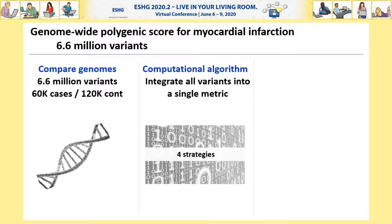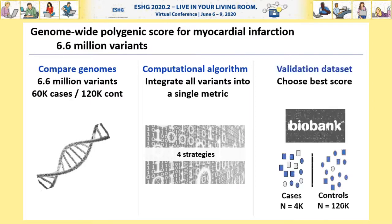And here we used a variety of different computational algorithms that have been proposed by others, 4 different strategies. And we then took these 4 scores into a validation data set. Here we used 124,000 individuals from the United Kingdom Biobank. Now, it turned out that the best score was actually based on the LD-PRED computational algorithm, and this score actually included information from all 6.6 million variants. We then said, okay, this is our best performing score. Let's then go on and test it in additional independent individuals.